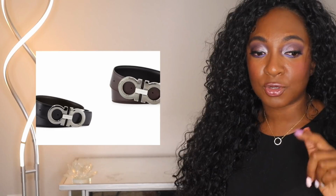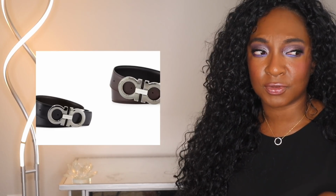But now I'm thinking back, I should have held out, because that belt is probably, like I said, the Ferragamo belts are the higher end items in this palette that retailed for the most. I did get a Drybar blow dryer that retails for $200. Who knew their blow dryers were so expensive?